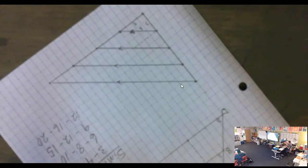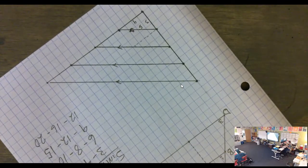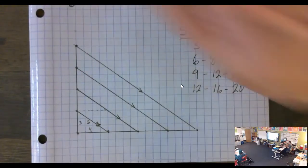Lily? I just noticed something about the triple pattern. What'd you notice?